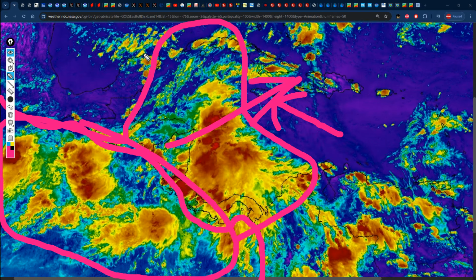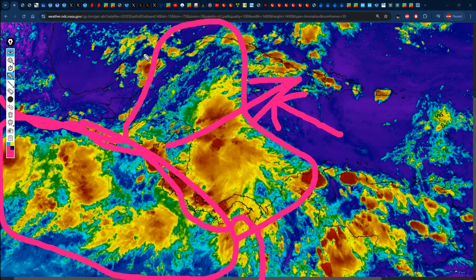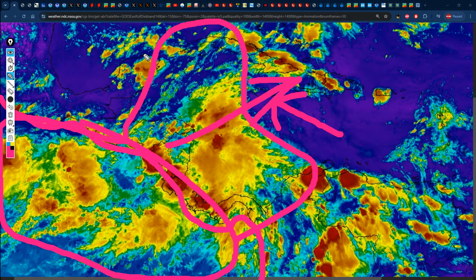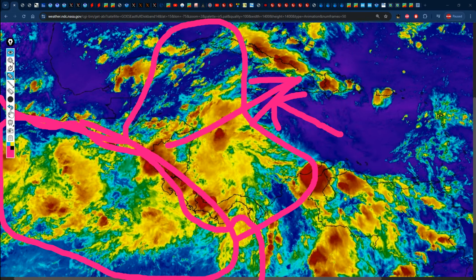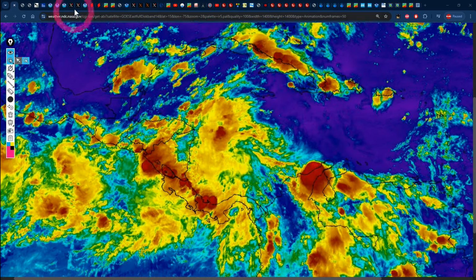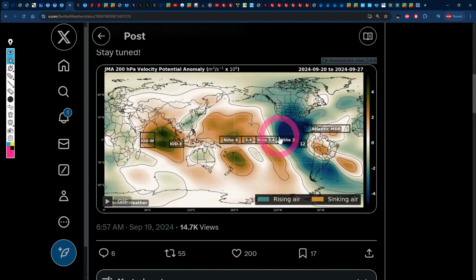It's Friday, and the forecast models have been trending to an increase in moisture and rainfall across Jamaica as we head into the early part of next week, Sunday, Monday, Tuesday. So we definitely need to pay close attention to what's unfolding. But let's go back to what Ben Noll is saying.